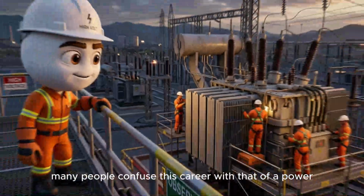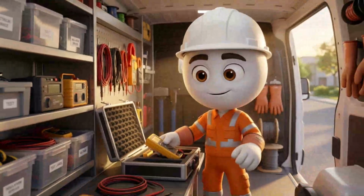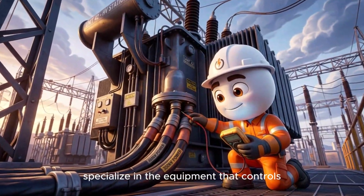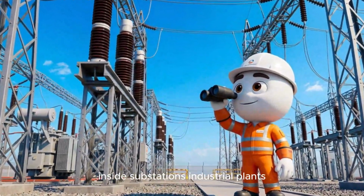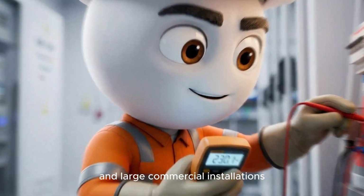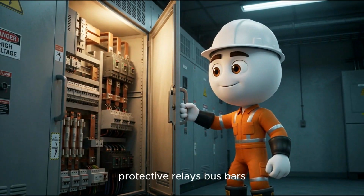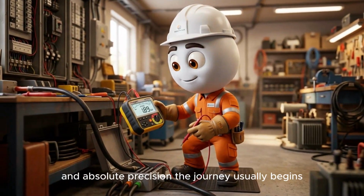Although many people confuse this career with that of a power lineman, the two professions are very different. Linemen primarily build and repair overhead transmission and distribution lines outdoors, while high-voltage electricians specialize in the equipment that controls, transforms, and distributes electrical power inside substations, industrial plants, power generation facilities, and large commercial installations. Their workplace is filled with transformers, switchgear, circuit breakers, protective relays, bus bars, and sophisticated electrical systems that require both technical expertise and absolute precision.